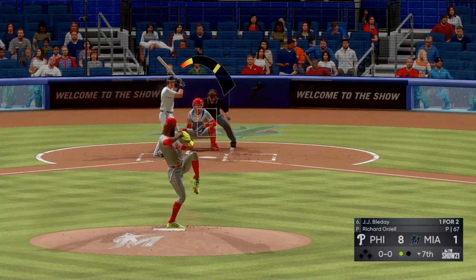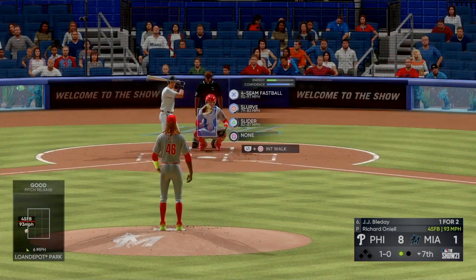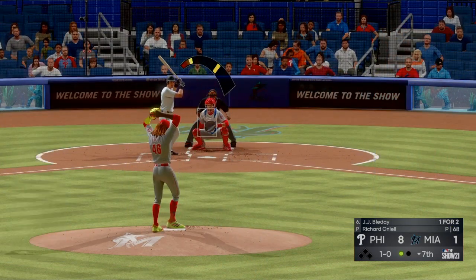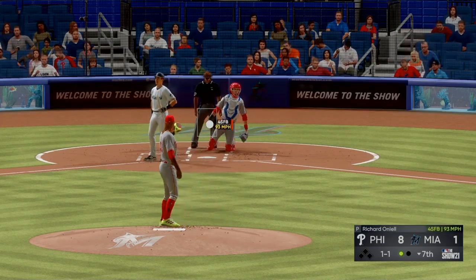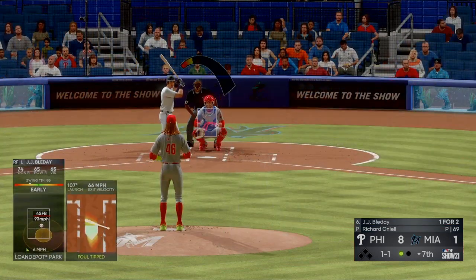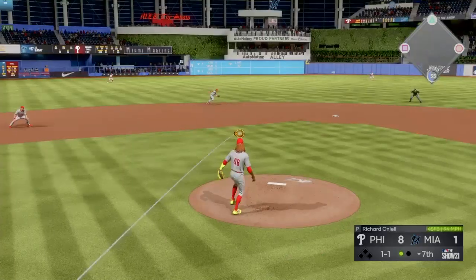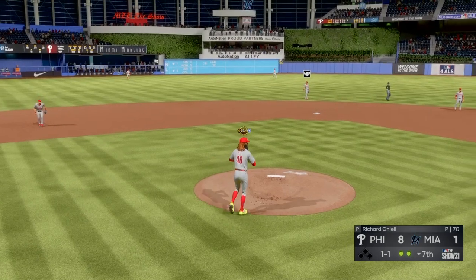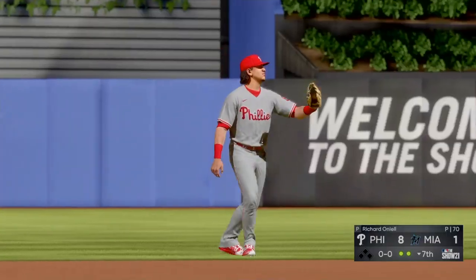Now batter will be J.J. Bleday as he takes a fastball off. Oh, wow. He's 1-for-2 in this one. One ball, one strike to count. Hit hard up the middle. Reined in. And the throw here is going to get him at first. Nice play, Mr. Shortstop.